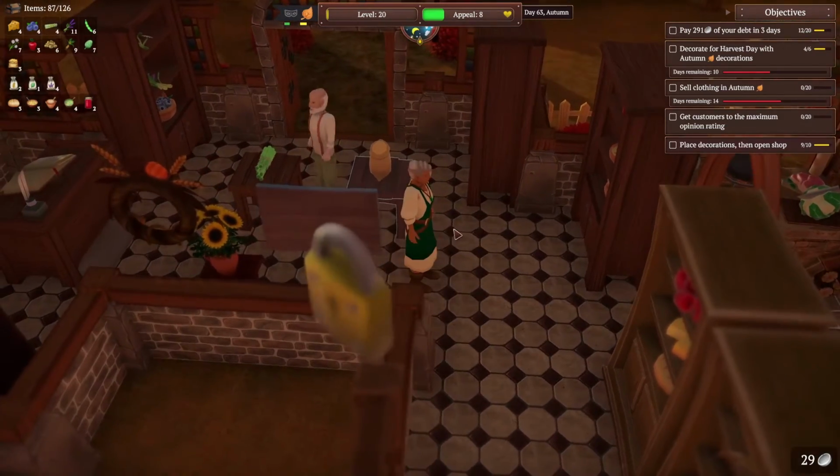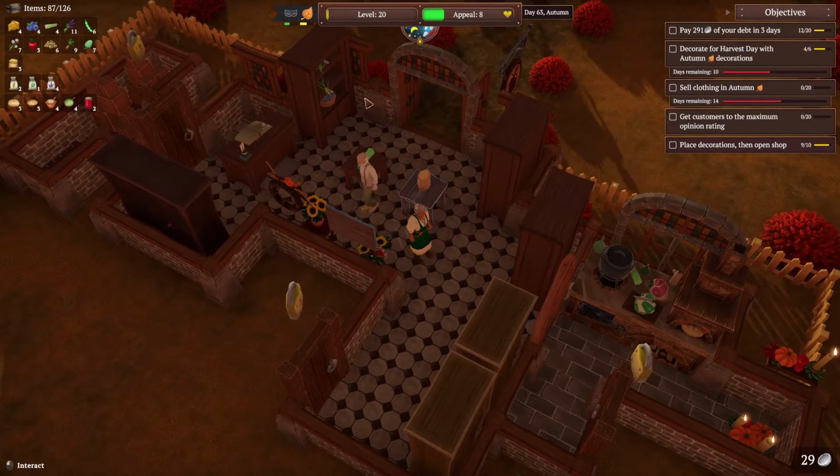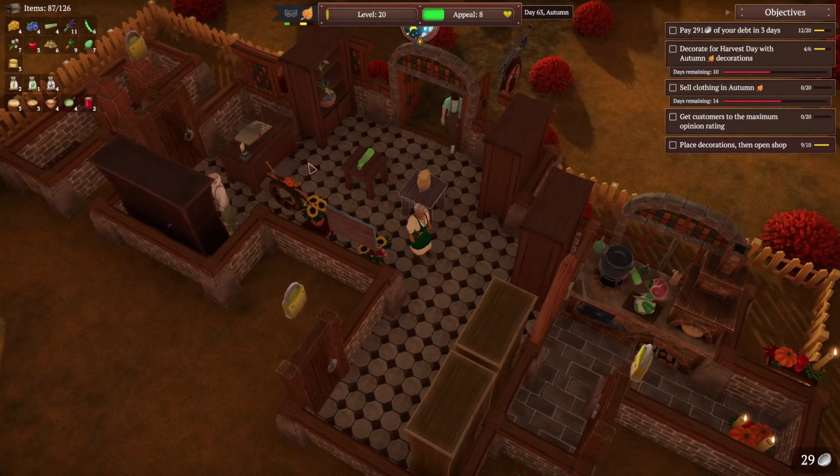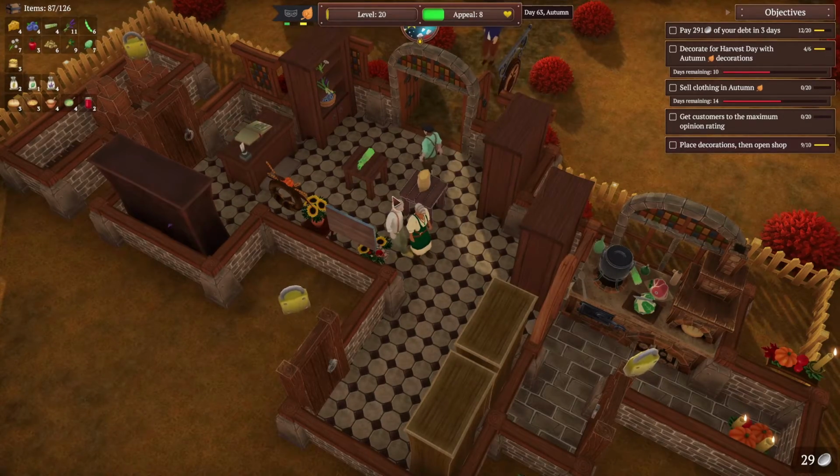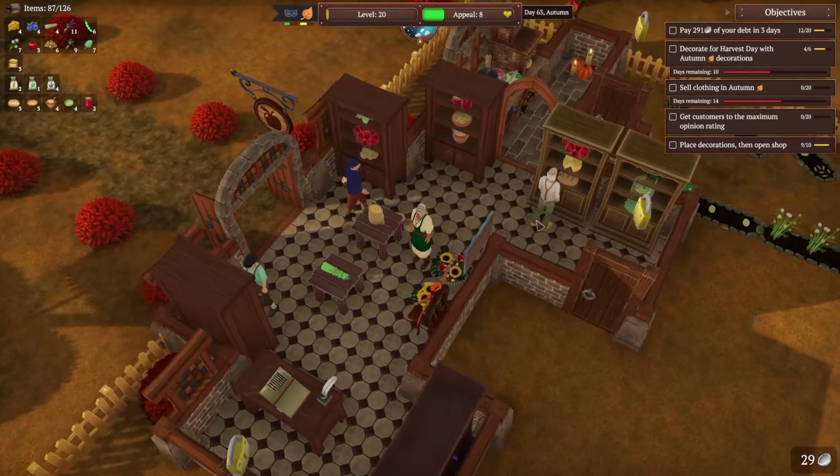Even though there's some bandits around causing problems, let's just hope they're not going to cause too much trouble, because we still saw people coming in. We still saw the traders coming by. I think sometimes their goods are a bit more expensive, but they still did pop by.